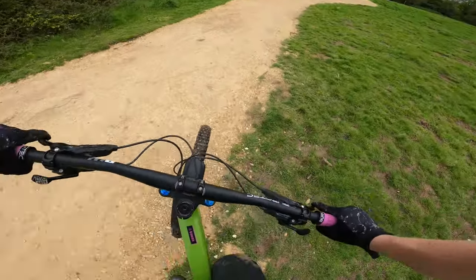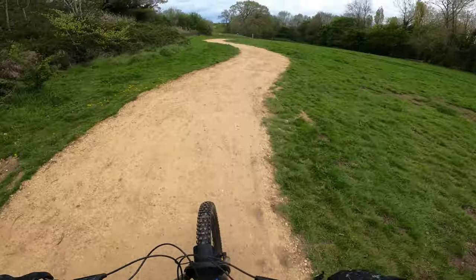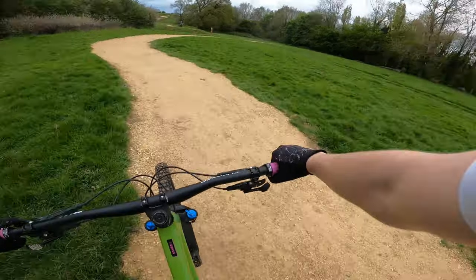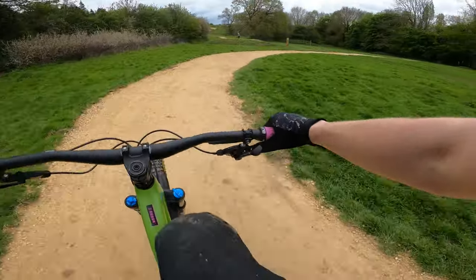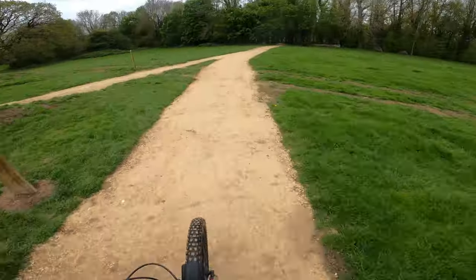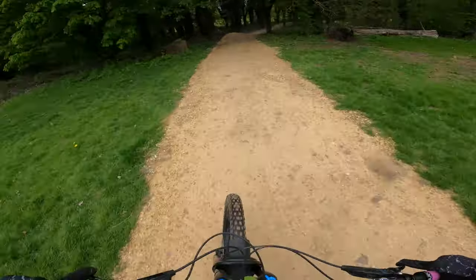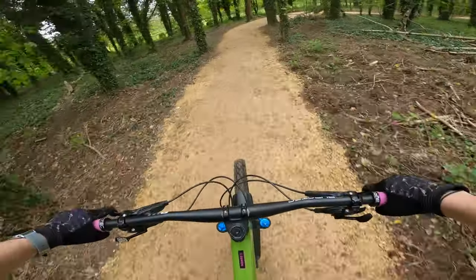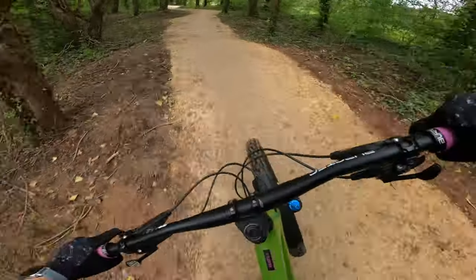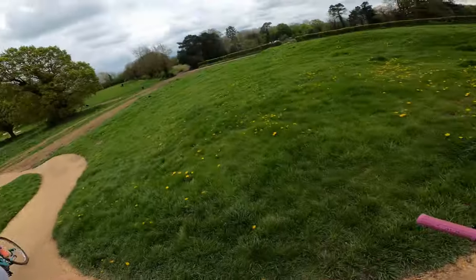I have officially ridden most of the trails here now, so I think for today we're going to call it a day. If you're local to here, come give it a shot because it's pretty sick. Is it an amazing place to travel hours to ride? Maybe not. Is it somewhere good if you're local? Sure is. We're going to head back down here now. Head back to the car and head on home.